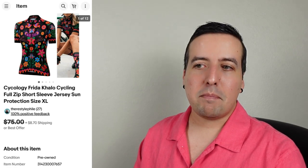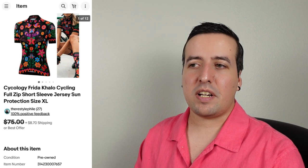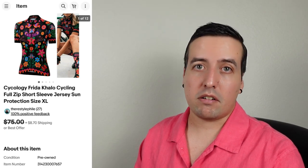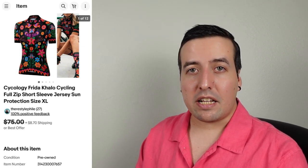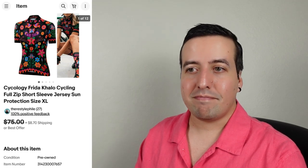I often see bicycling gear at Goodwill and thrift stores, and I'm always very skeptical about trying it out. I think this was actually one of my first pieces, and it took forever to sell, so I am not sure if it's really something I want to get into. If you have any experience with selling cycling gear, please let me know any tips and tricks that you might have on it in the comments below.